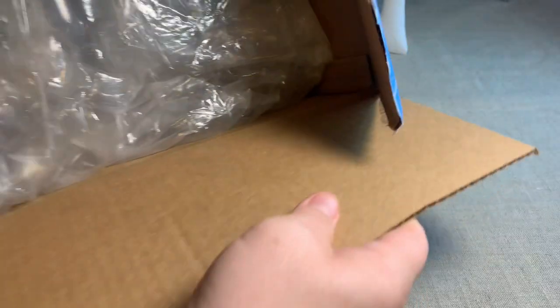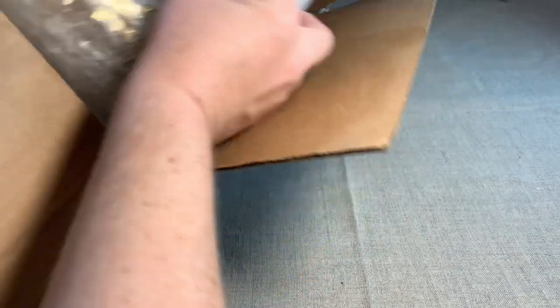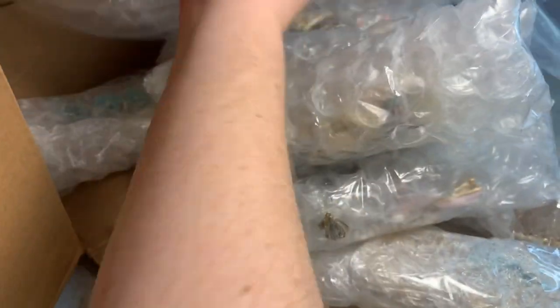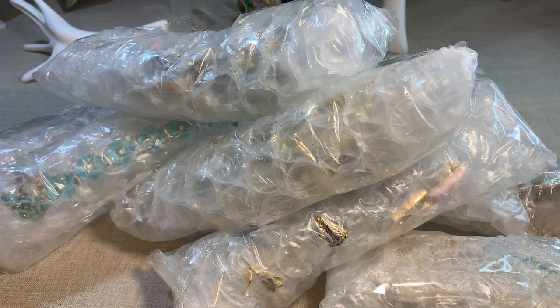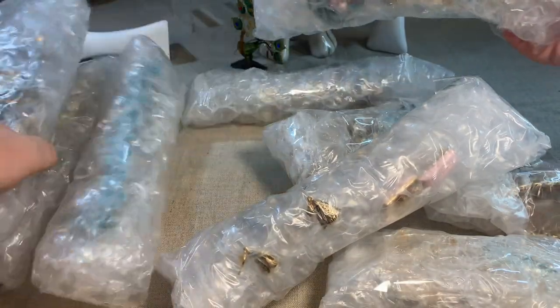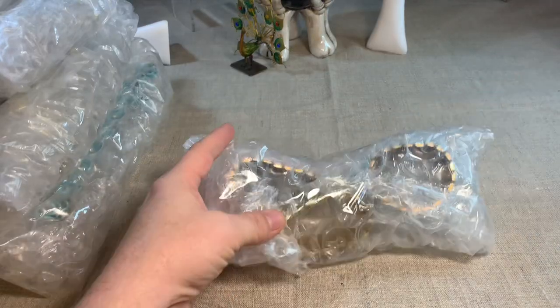Oh, goodness. Let's see. How am I going to get all this out of here? Ooh. Well, my goodness, this is a lot. Wow. Okay, let me move this over. Okay, and she always packs really well.